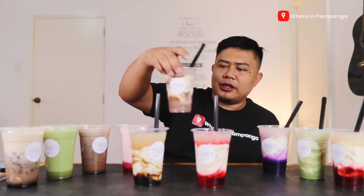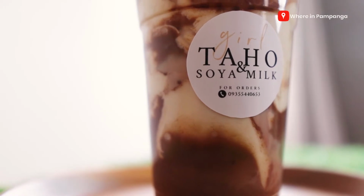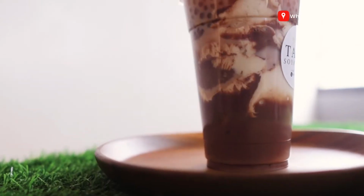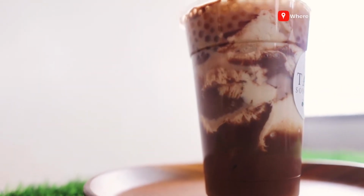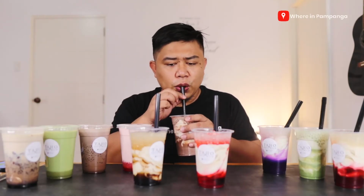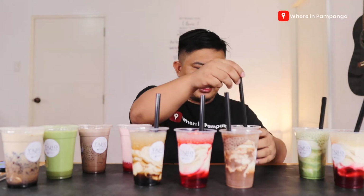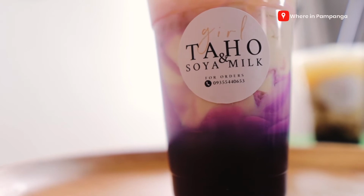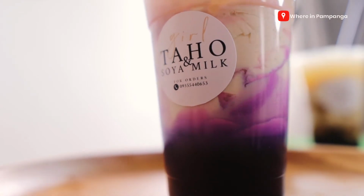Okay, so this is their chocolate taho. This is still warm, ayan, no? Wow! Ang sarap, guys. That's just the word I can express right now. Wow, super duper premium flavor. Okay, so next is the ube. Check that out, guys. So purple, so eye-appetizing. Okay, let's taste it.